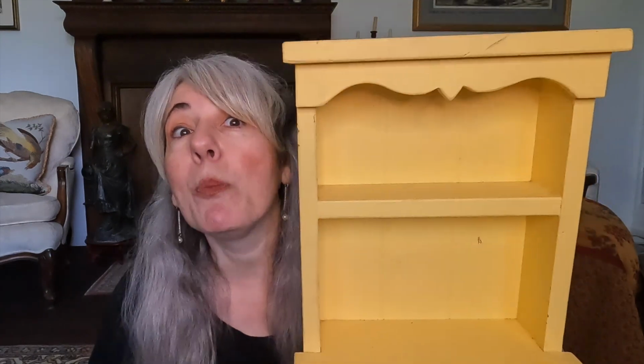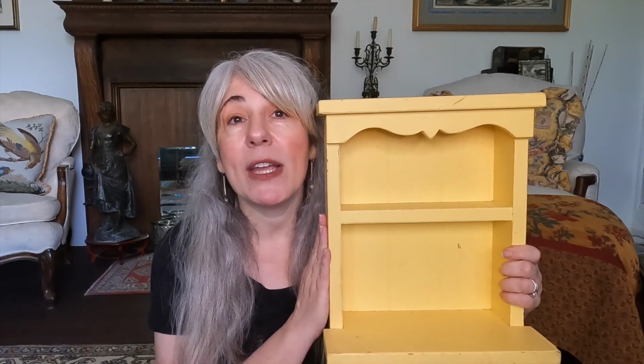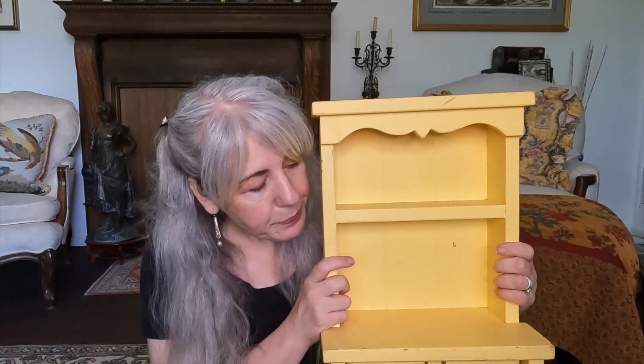Okay, I had to scoot back so that I could give you guys more of a full view. It's an adorable doll cupboard, and it is in this really bright yellow, which I will probably keep for a while, but I would like to maybe age this a little bit. It's a little bright. I would love to have it either more muted or see if I can get it down to the wood color. If I can't, then I will be very tempted to go more of a green with this piece.